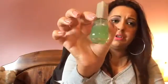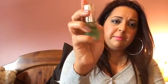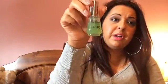Sometimes I just do 2 of these base coats instead. I switch it up a little bit because I don't want my nails to get used to always one particular product all the time. So that's why I switch it up. But this is a really great option as well. It is from the L'Oreal line. I don't know how to pronounce their name. But it is from the L'Oreal line.